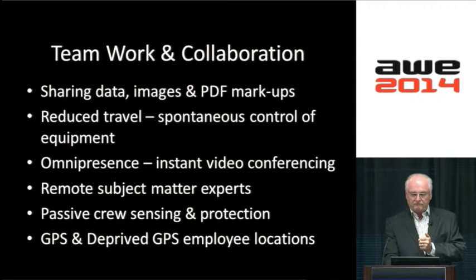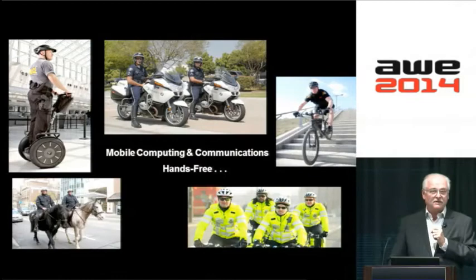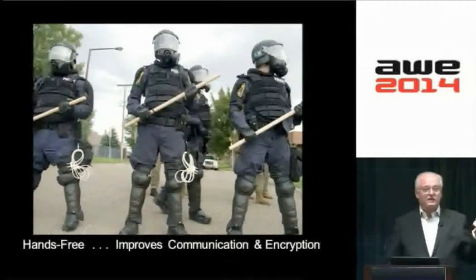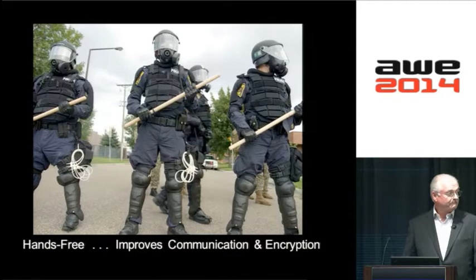Passive crew sensing, being able to detect where they are, the condition of your crew, GPS, deprived GPS. Now, every one of these guys that's out there performing their security duties have the ability to communicate just like they were rolling in a patrol car, but they actually have more capability now because of 4G LTE. If you want to communicate, you can have squads of people that actually communicate separately from one another, but have the ability to go to a different group, and they can encrypt all their communications so nobody can sit out there on a scanner and listen to what you say.